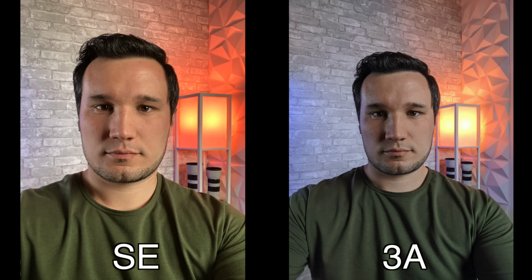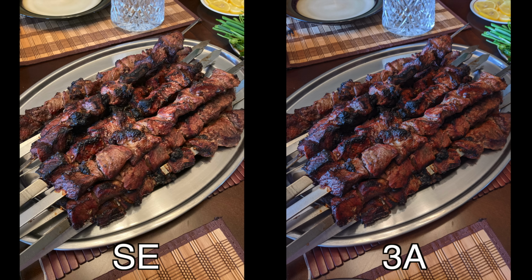And here's a mixed light portrait. The 3a's colors are way off. The SE nails the colors right, and we have good detail as well. The same thing goes for this shot. We had daylight from outside, and overhead we had warm light. The SE nailed the white balance, where the 3a definitely looks off.